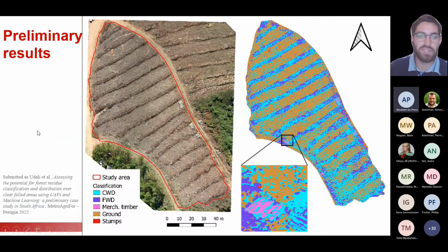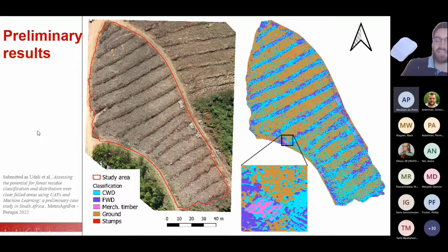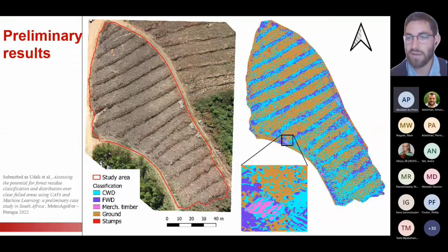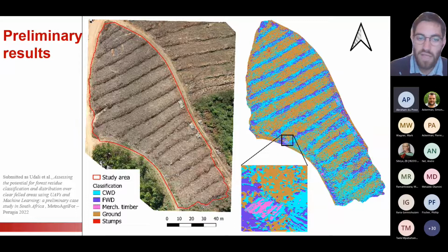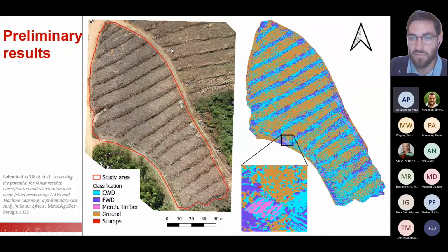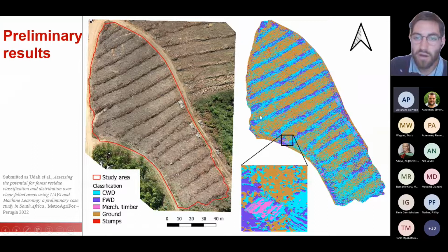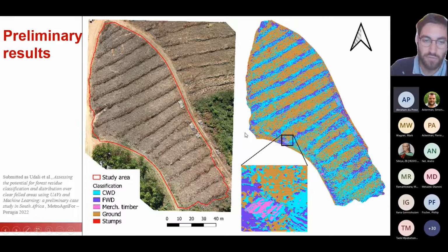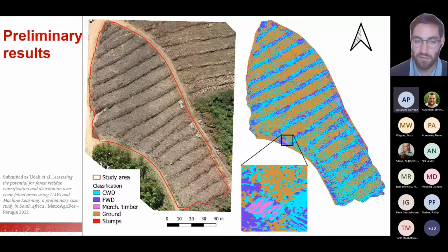But what's interesting is the classification algorithm, and you see the results here on your right. These are the results provided by the classification algorithm. And you can see, with a comparison of the area that I was mentioning before, what kind of elements are picked up by the classification algorithm, which classified each pixel inside the image as one of the objects that you find in the classification legend here on the ground.